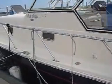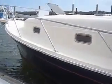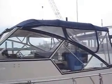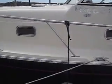And what we're looking at here today is a 2004 Mainship 34 Pilot. As you guys see, she has a soft top. Some will have the hard top, but this one has a soft top, and she's in real nice shape.